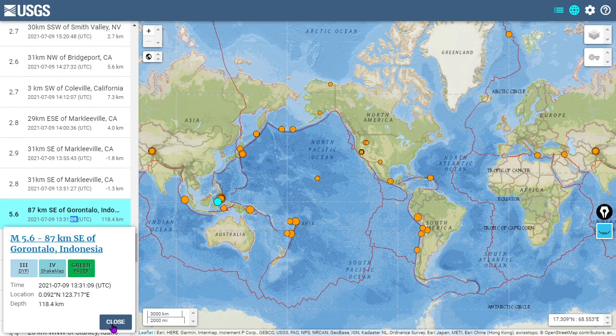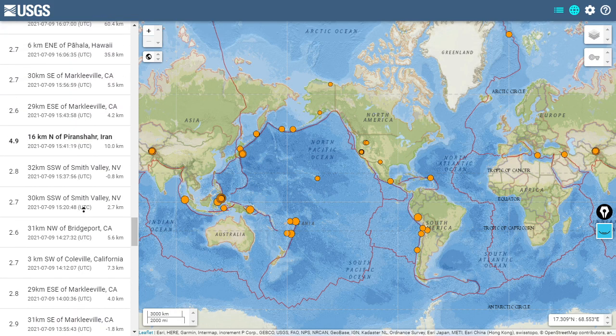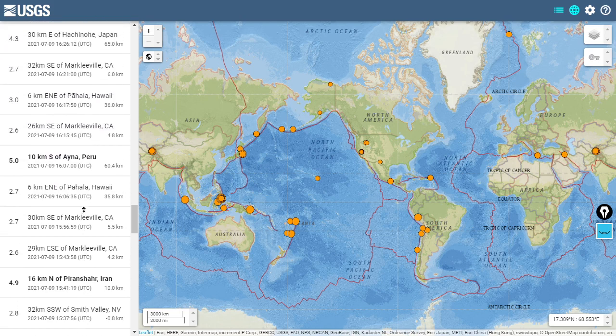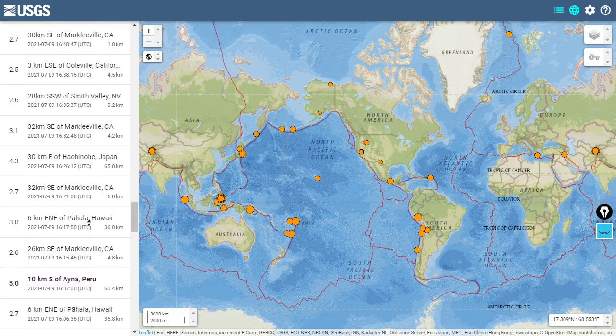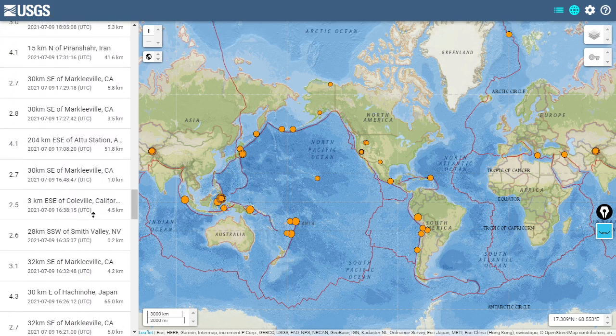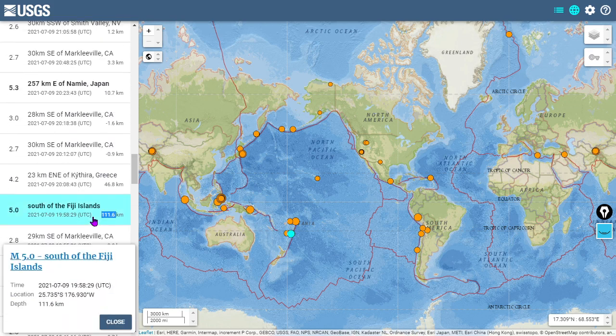Here's a 5.6 in Indonesia, which looks like a foreshock, perhaps, as we saw a larger quake there. Peru also saw a 5.0 magnitude quake, so a little bit of an uptick here in seismicity the past 2 days. And we've got a lot of aftershocks here in California, so we've got to speed up the list.